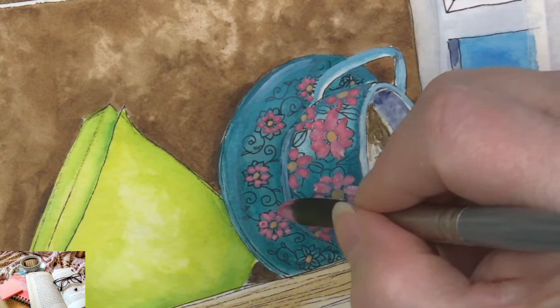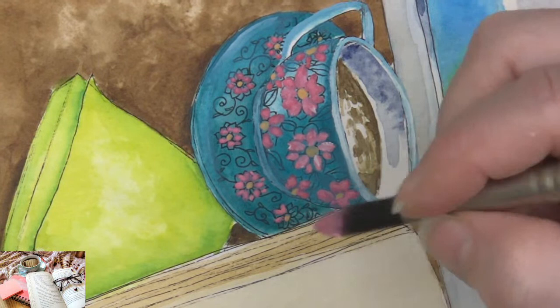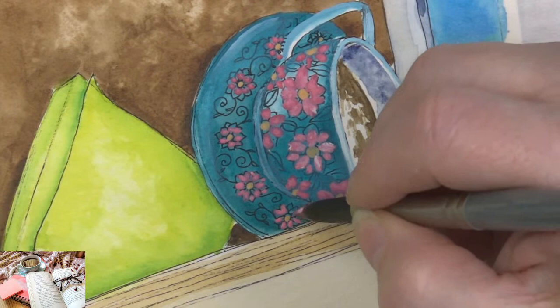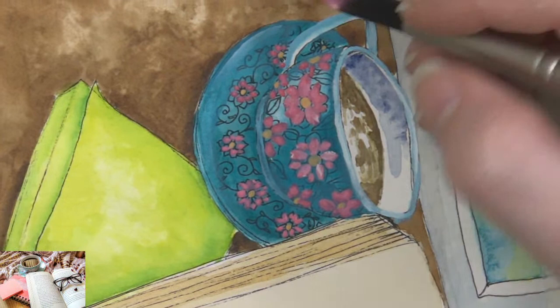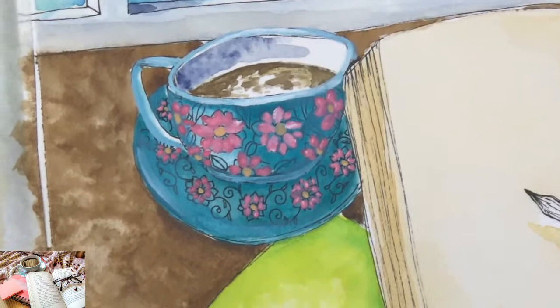Oh, there was a little bubble. Sometimes you'll get a little bubble of air from your brush right down onto the paper. You see, I haven't gone back and reloaded this brush. I've just been using all the paint that was in the brush already. Don't want to forget that one little guy back there behind the handle, behind the edge of the cup.